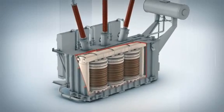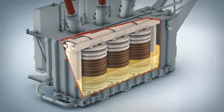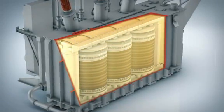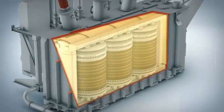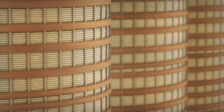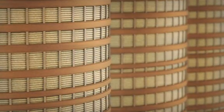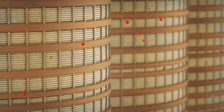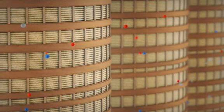The transformer oil, for example, is indispensable as a cooling, impregnation, and isolation agent. However, just like every other organic compound, it ages with time. Cellulose and oil produce various degradation products. The most dangerous of these are acids, peroxide, and water.